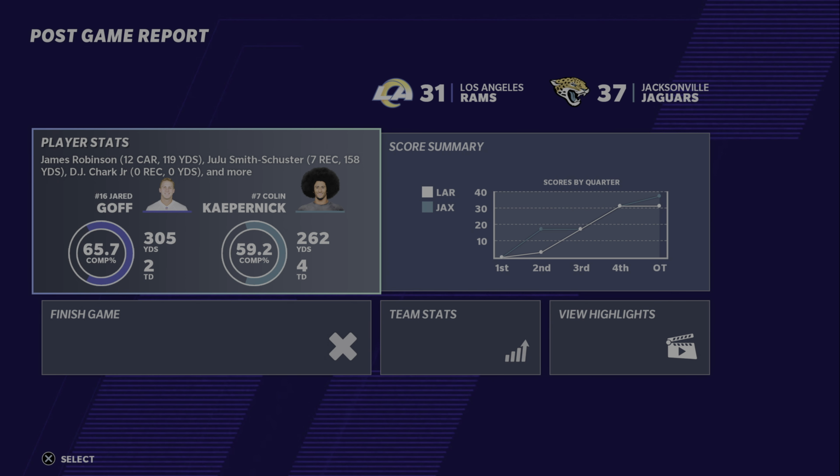So this offense will head back out there. Already an excellent field position thanks to the interception. On 1st down, it's Robinson. Up from the secondary to make the tackle, Jalen Ramsey.